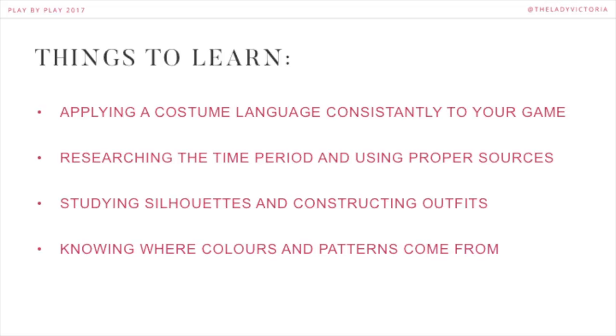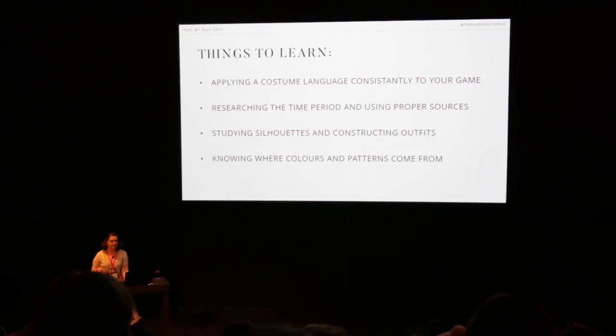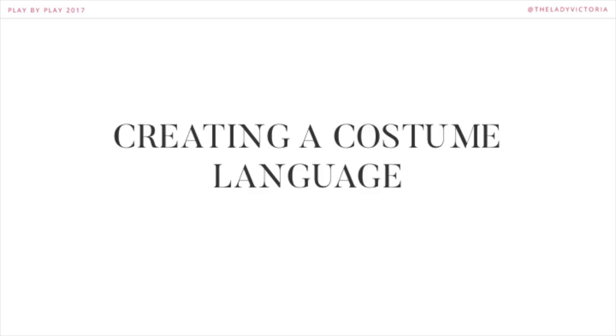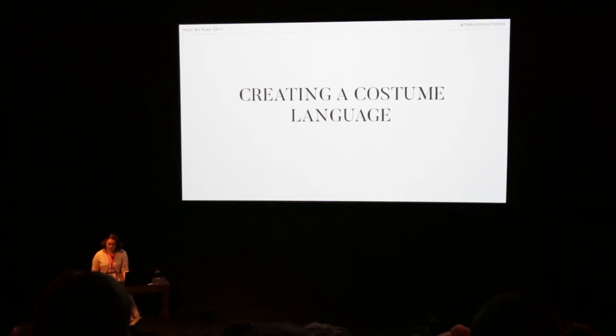So, for any sort of cohesive world design, you're going to need something that I call a costume language. This is the thread that runs through your entire game and your entire world. It's the stylistic choices that you make that keep everything consistent and unified. Silhouettes or patterns or colors can be used again and again across different characters, linking everything together while still describing individual roles. This all sounds a bit wishy-washy, so it's easier to explain with examples.